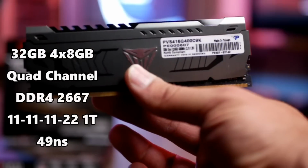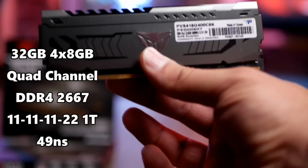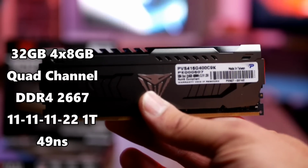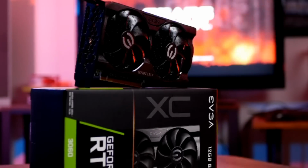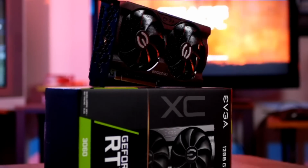Regardless, I have this running at 2667 megahertz, so not very fast. I had it running at 3000 megahertz in the previous video, but this time around we have it tuned all the way down to CL11. So 11, 11, 11, 22, 1T, coming in at 49 nanoseconds. So very highly tuned RAM on this particular system. And like in the previous videos, I'm using the EVGA RTX 3060 XC 12 gigabyte for the test. Same configuration. So alrighty guys, let's go ahead and jump right on in.